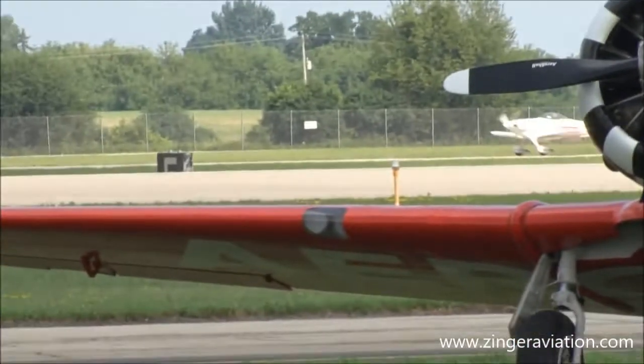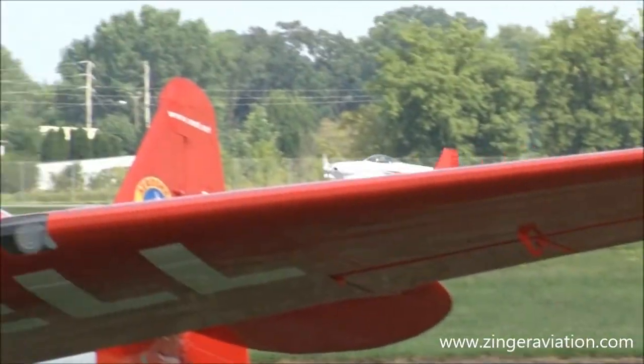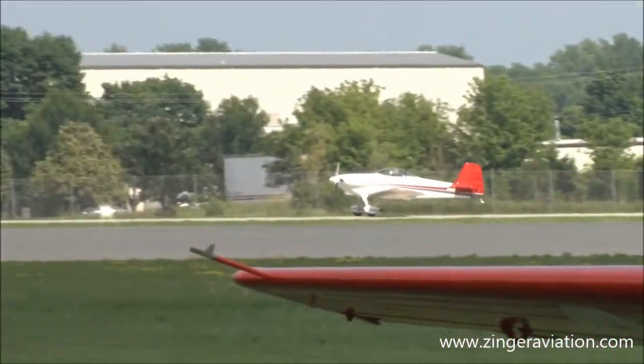The RV10 that's departing right now is owned by Scott and Renee Schmidt, along with their two girls, Anna and Emily. They bought the RV10 kit at Oshkosh in 2003. Actually, they completed the build in 2006. It took them only about 3 years, and now they have flown it more than 1,200 hours. So they use it to take the family on lots of flying adventures, exploring the U.S.